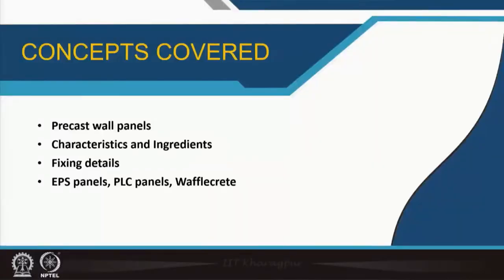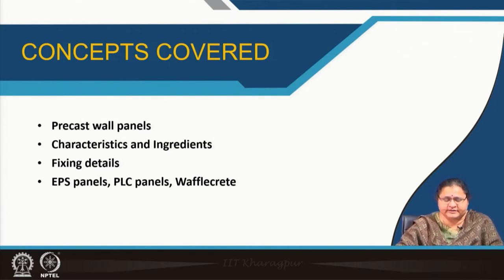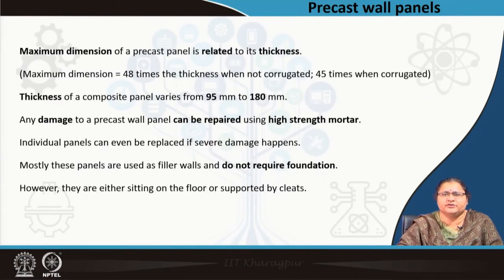Here we will be discussing the precast wall panels, the characteristics and ingredients, the fixing details, and also the other kind of panels: the EPS, that is expanded polystyrene panels, the large concrete panels, and then wafflecrete, which are being used. The puff panels are also there, but these are mostly made from concrete. These are in dimension related to their thickness. If you are planning for something very thin, 45 times of that will become the thickness when it is flat. If you have corrugations, it will be 45 times when it is corrugated, and this is kind of thumb rule.